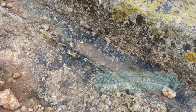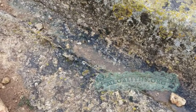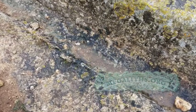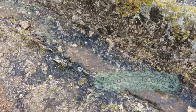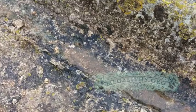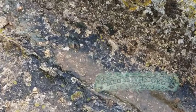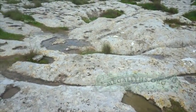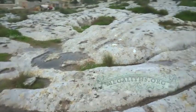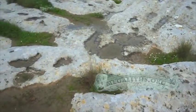Such tracks are not unique to Malta. Identical tracks are found in abundance in Turkey, Italy, Spain, Crimea, Russia. And exactly as at all the other places that I just listed, the ruts, the tracks at Malta, don't exist just like that independently of any settlements. They do show connection to very ancient rock-cut ruins.